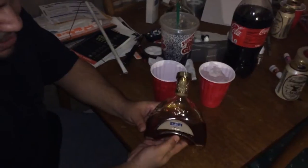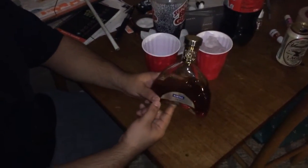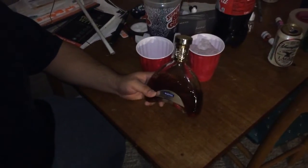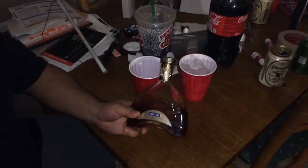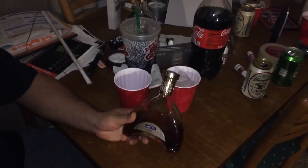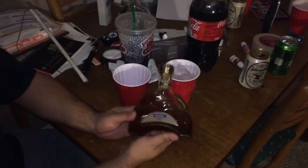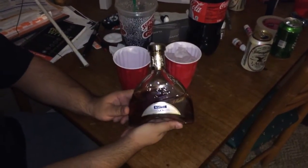All right, so this is the bottle of Martell XO. As you can see, I've already poured some out. Gave some to some family members earlier, but right now we're going to drink it neat. We're going to drink it on the rocks, and then we're going to drink it the way I prefer to drink it, which is with some Coke. I mean, that's just the way I prefer to drink it.